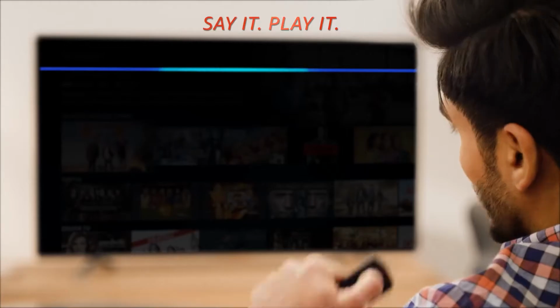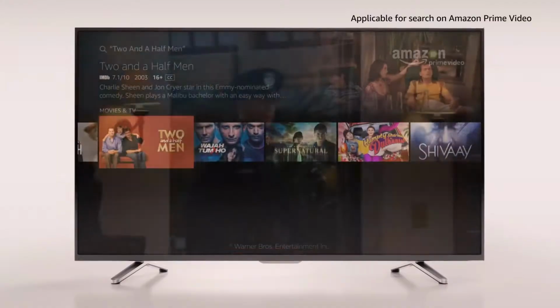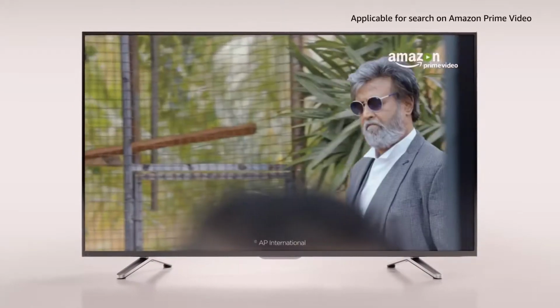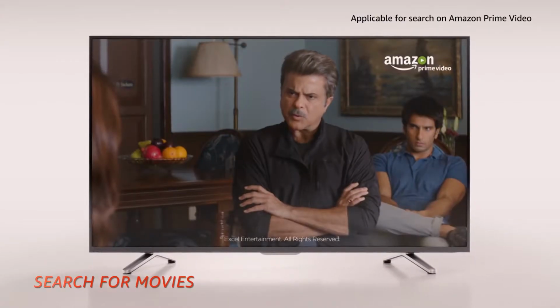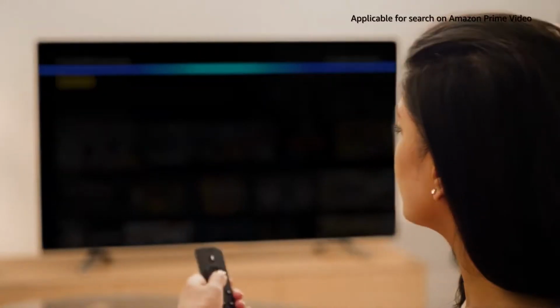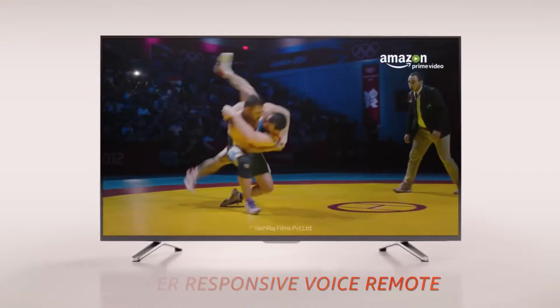Say it, play it. Unless you're munching on something, finding your favorite shows or movies using the Fire TV voice remote is a cakewalk. Using the Fire TV voice remote, you can search for movies, shows, even by actors, director, or genre. Sultan, just say it, and the voice remote will immediately start streaming your show accurately.